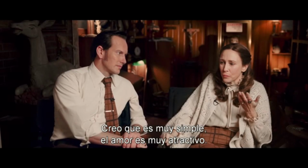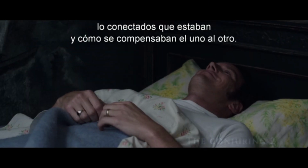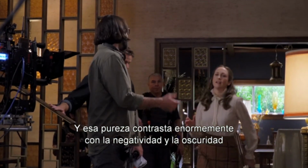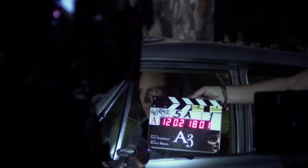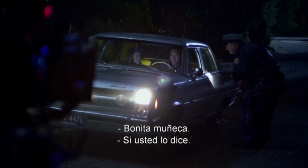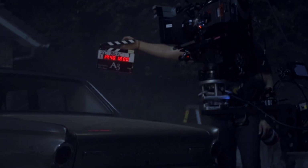I think it's very simple. I think love is really attractive. I think the purity of their love, how connected they are and how they balance each other. And that purity is just a stark contrast to that negativity and the darkness that we portray. And that's what's so appealing. It's been really fun for us to bring out the humor and the love, and we need that. Nice doll. That's what you think. And I think that's what starts to set this apart.